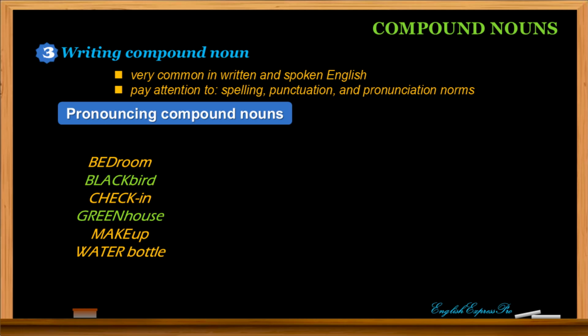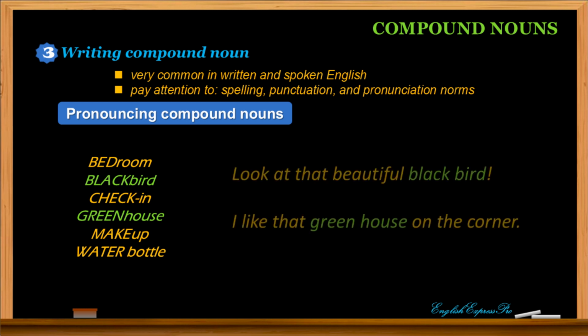Pronouncing compound nouns in this way helps us distinguish words that form a compound noun like blackbird and greenhouse from other instances when the same words would appear together, as in, look at that beautiful black bird, or I like that green house on the corner.